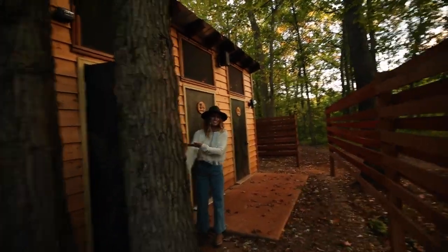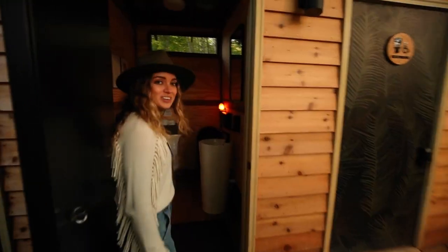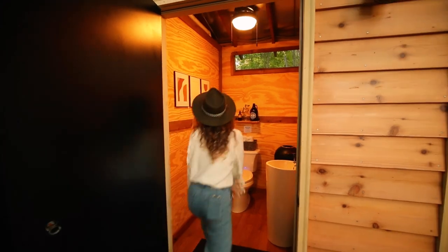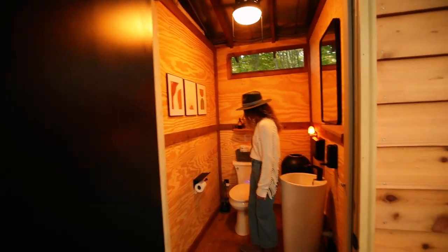Want a bathroom tour? Look how cute it is in here. Look at that. That's a nice little bathroom. I want these for our house. All right, now do your business.